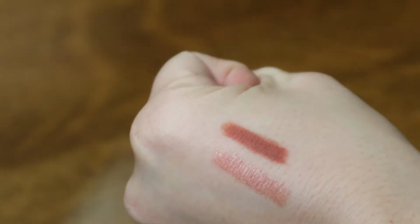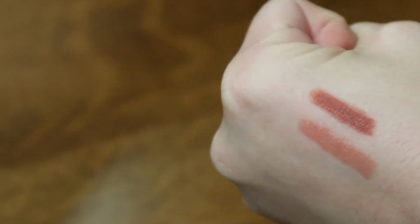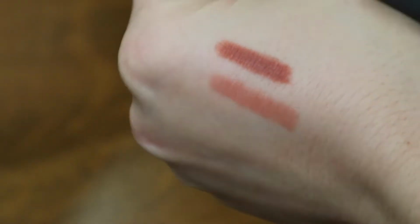I do really like lip crayons. I don't know why I don't wear them more. Because they're very comfortable. They're very easy to put on because they are already like pre-sharpened. It's like a lipstick and a liner in one. I should really wear them more.